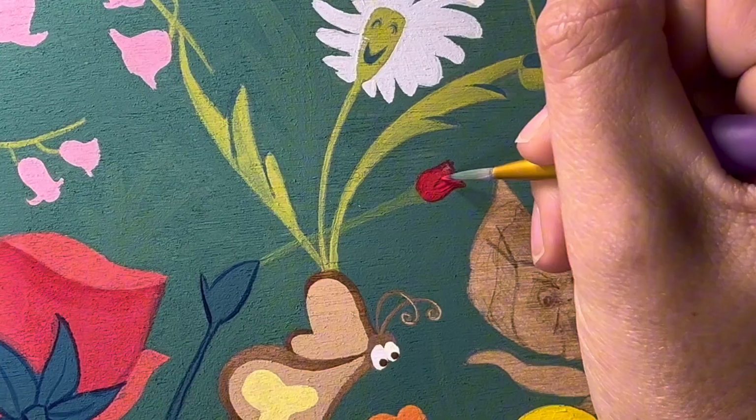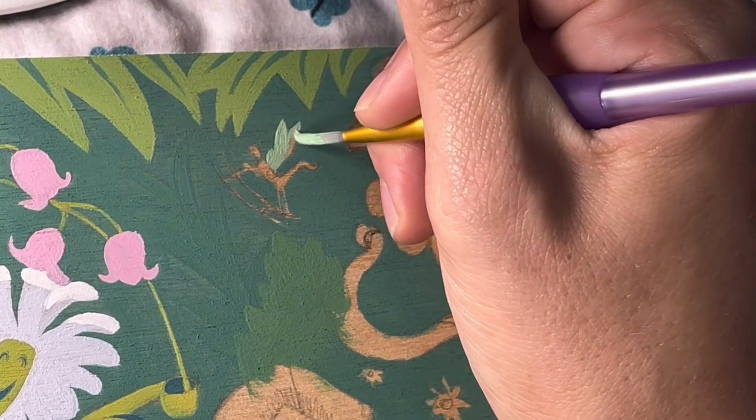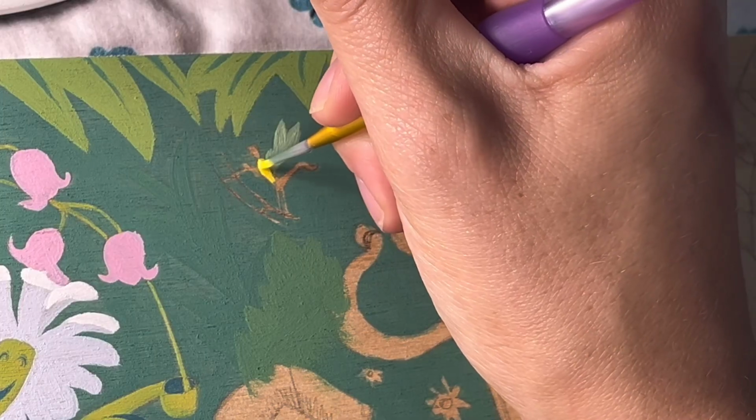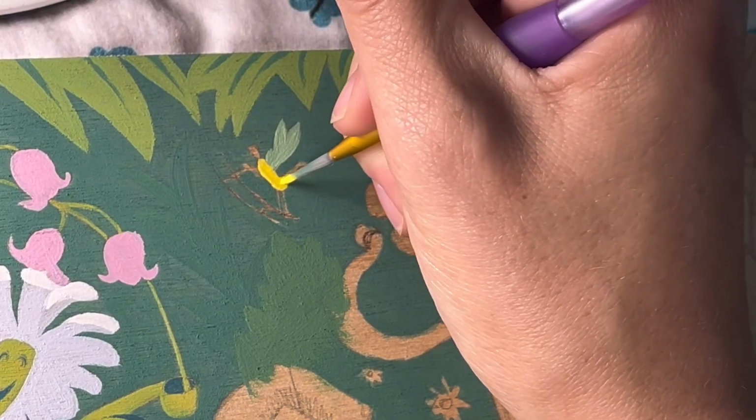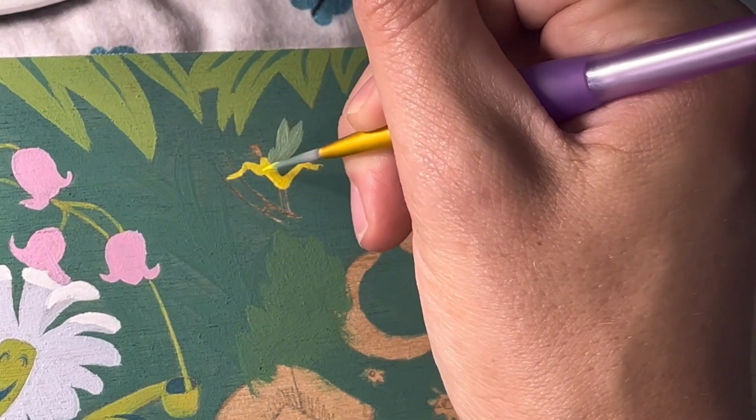Okay, now we're coming up on another character that is so iconic. I love him so much. He's this little rocking horse dragonfly little critter fella. This is one of the smallest characters that is gonna be in this painting. And I love it. I absolutely love painting small things.